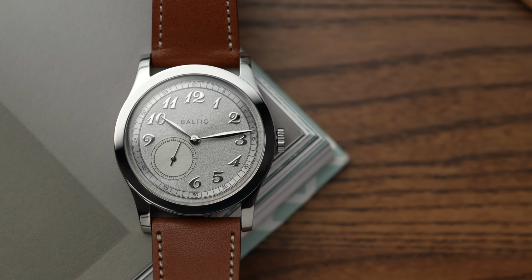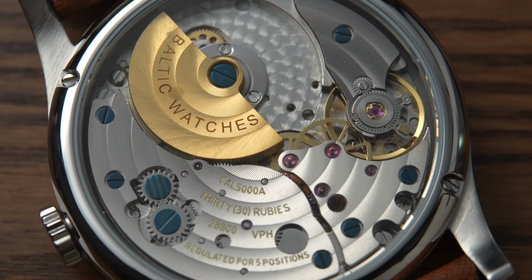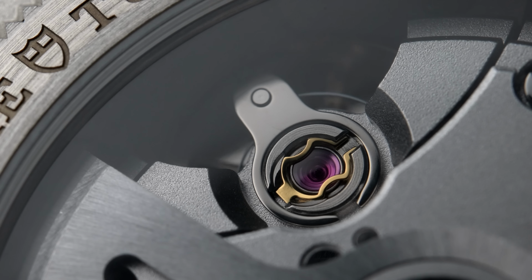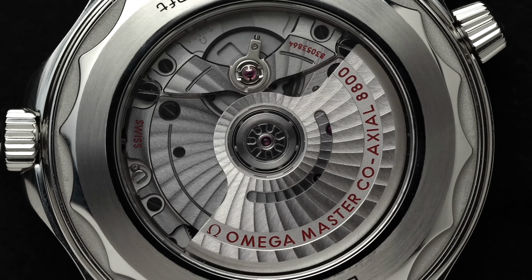The front, I think, is executed perfectly. The back, I think, perhaps could have maybe a more humble approach. I prefer for the movement to be finished in a more basic fashion, but done well, rather than trying to be more complex and done poorly.